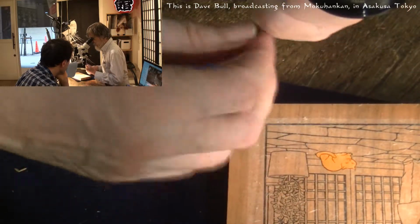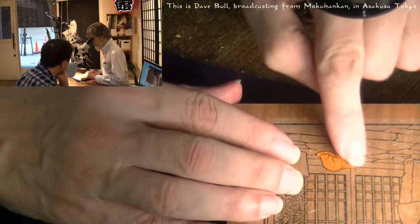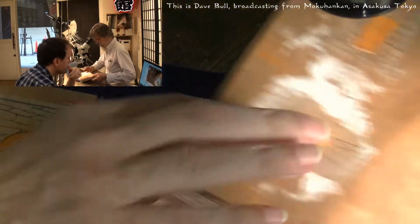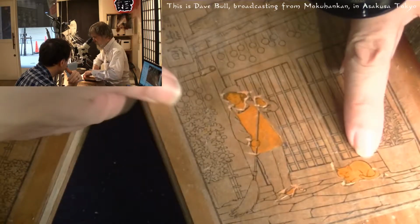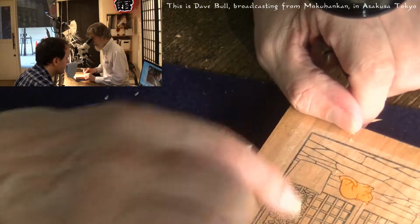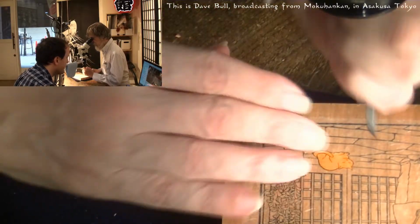Here's a cat for the third time. People might be a bit curious here. I'm going to carve the solid body of the cat, and this is now the third time. I carved it once here, the solid body of the cat, twice here, the solid body of the cat. And I'm now going to do it a third time. What gives? What's going on?